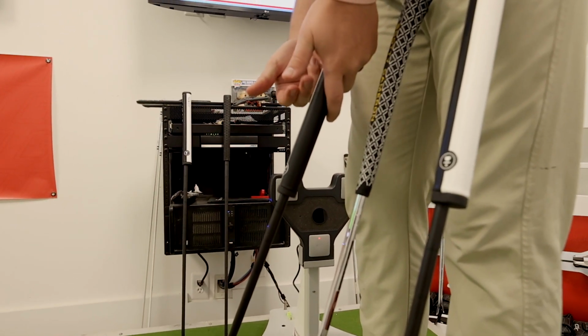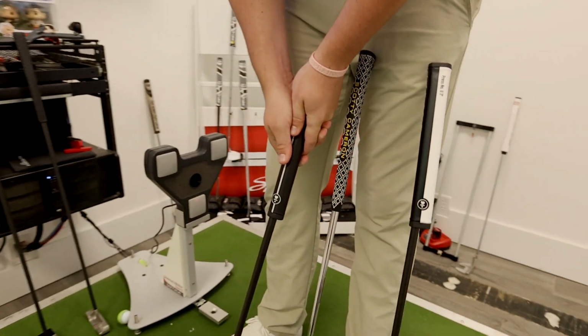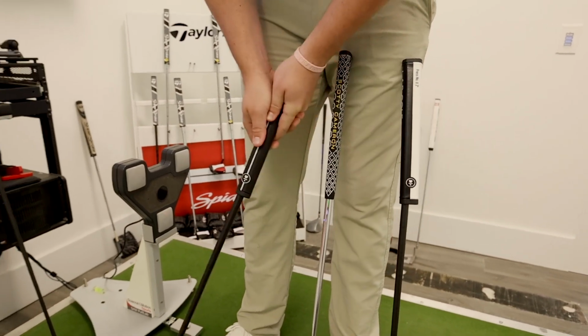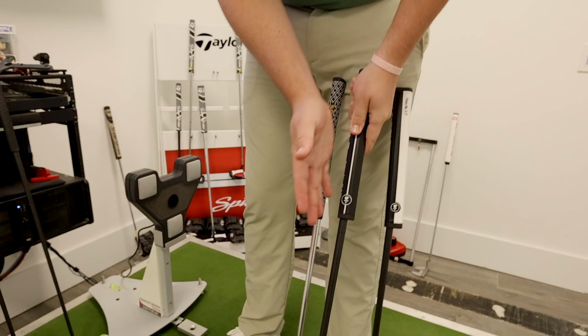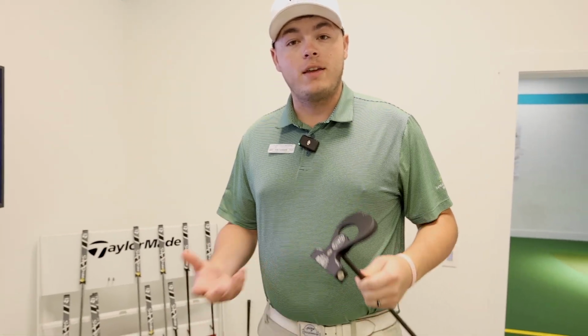So this one's more comfortable for me. And I really like the line going down the center, just a good place to remember to put those thumbs. Again, to promote that left hand staying down the line, keeping that face angle really, really stable and square through impact. So we're going to start rolling some putts with each model so I can give you my feedback.